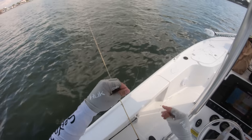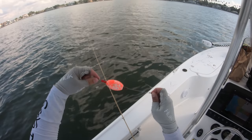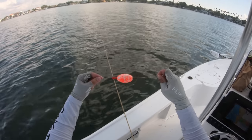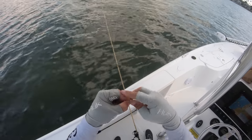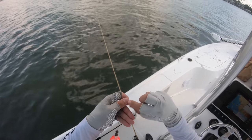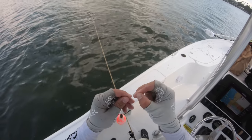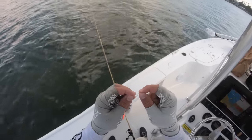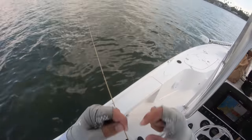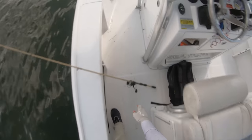Rigging up this popping cork. You always want to make sure that your section of leader is going on the end of the popping cork, as you see right here, that has the metal beads on it. You want to make sure that's where you're attaching your leader, because that's what's going to want to sit down in the water. Not the plastic beads. You want to make sure you're doing the metal ones. Then you tie your main line to the side with the plastic beads. Nose hooking them. I think that's a 2-0 hook.